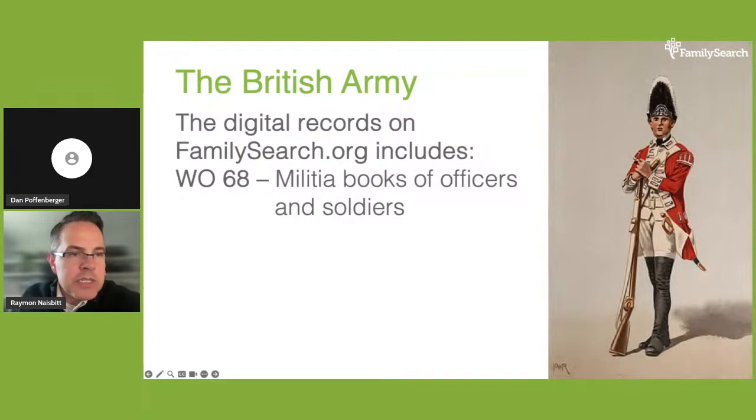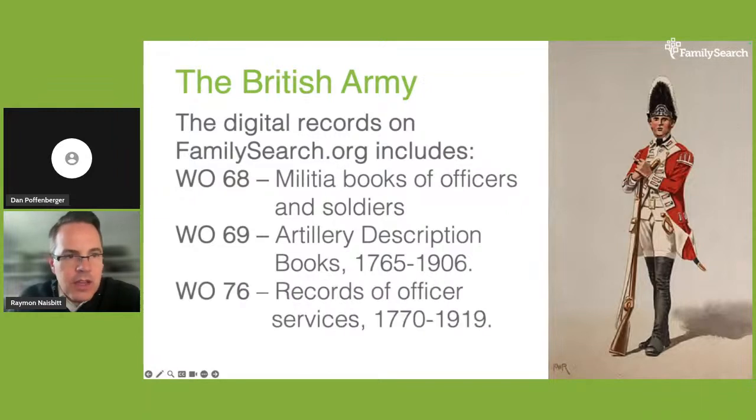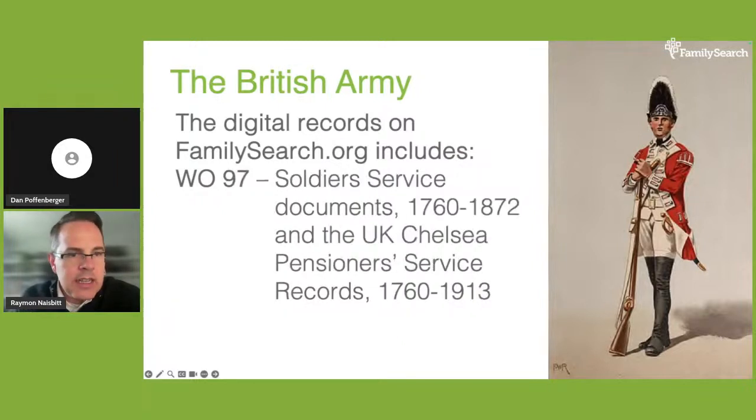So my ancestor was in the militia. Now I can search the militia books to find his record. The artillery description books. And notice the time period: this is in the 1700s up to the turn of the century. The artillery were the gunners, and we have specific records for people who fought specifically with the artillery. War Office 76, which are the record of officer services. Again, notice that great time period, 1700s to 1919.